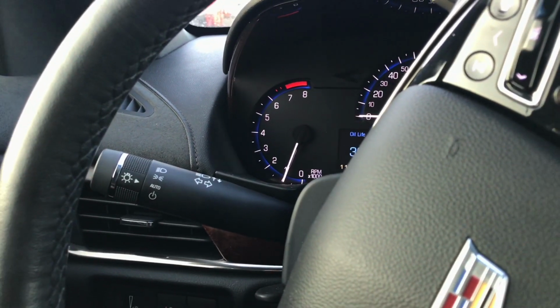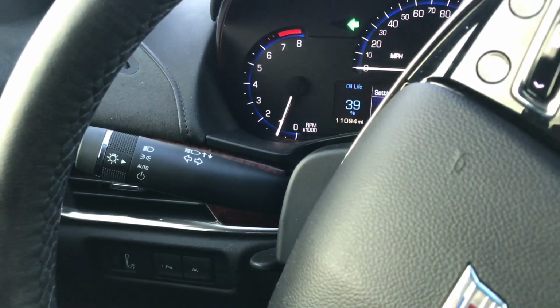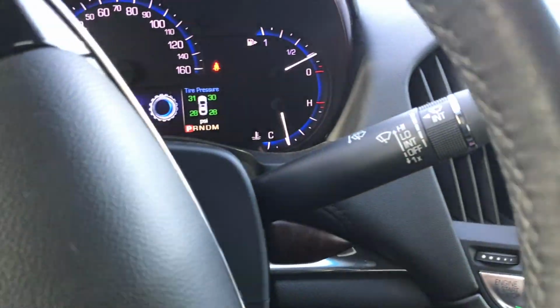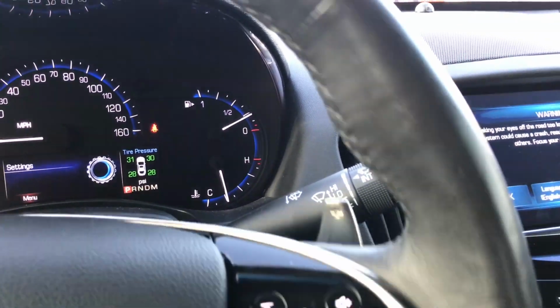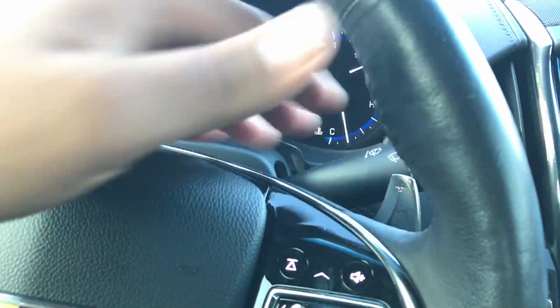And behind the steering wheel on the left hand side, you have the light control with turning signals. And on the right hand side, you have the windshield wiper control. You also have the paddle shifters behind the steering wheel.